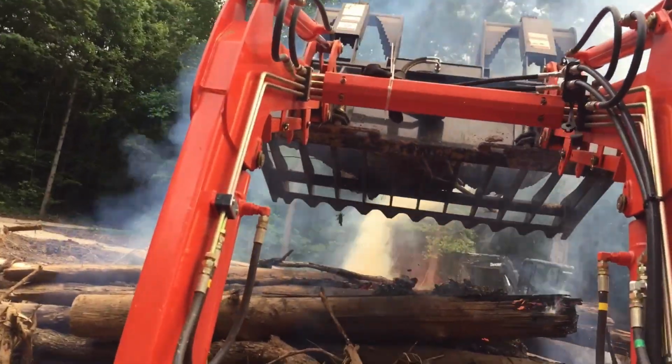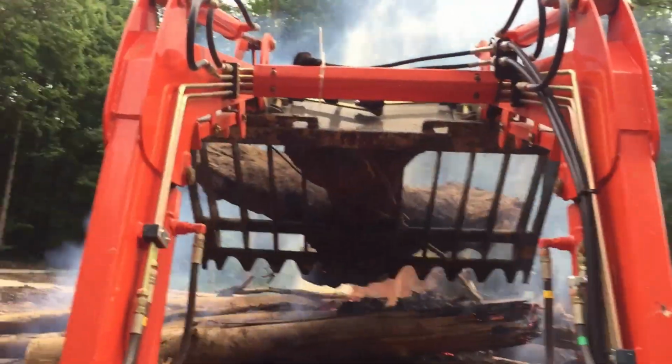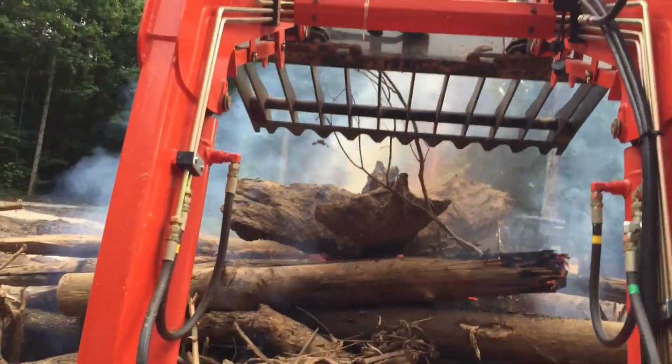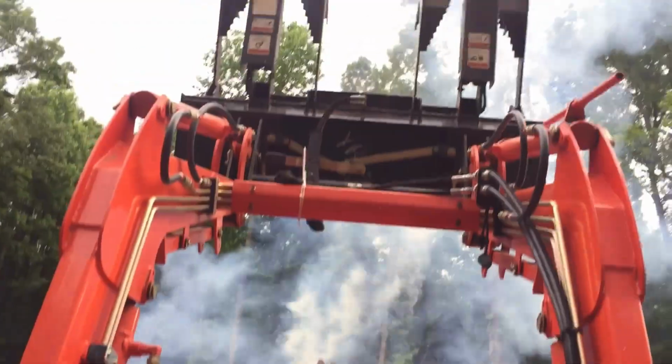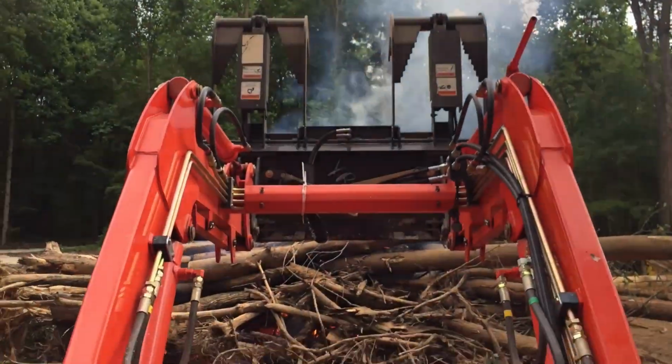I had a lot of clips of this grapple in action. I was just so impressed with it. We had a bonfire going for about a month straight, and then lucky for us, right as we finished burning all this wood, the county ended up putting in a burn ban. So lucky for us, we got it burned up just in time.